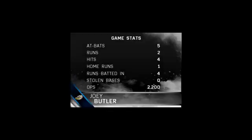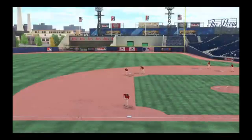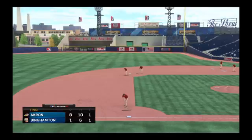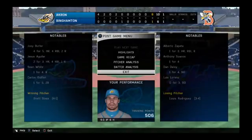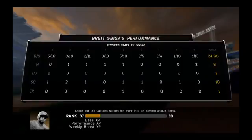And as we wrap things up here, what do you say we name this guy right here as the recipient of our Topps Player of the Game award? Yeah, he was definitely a big part of this victory. Here now, you see there, 4 RBI.